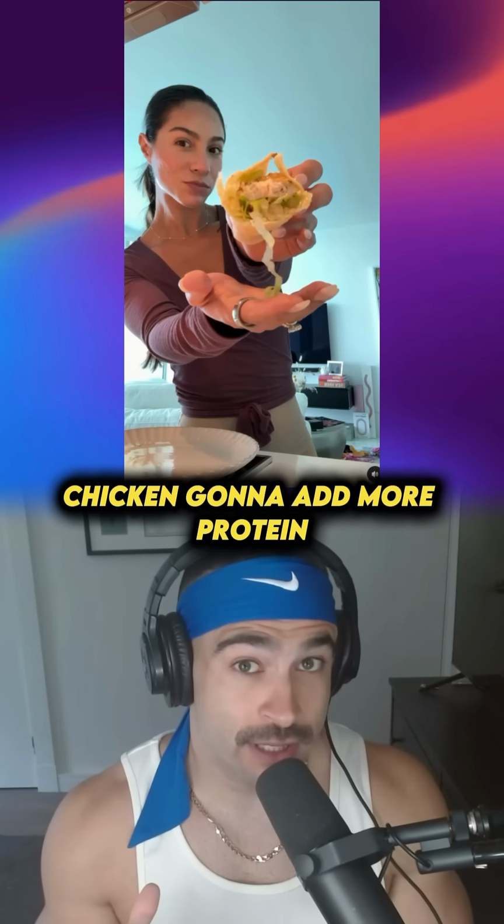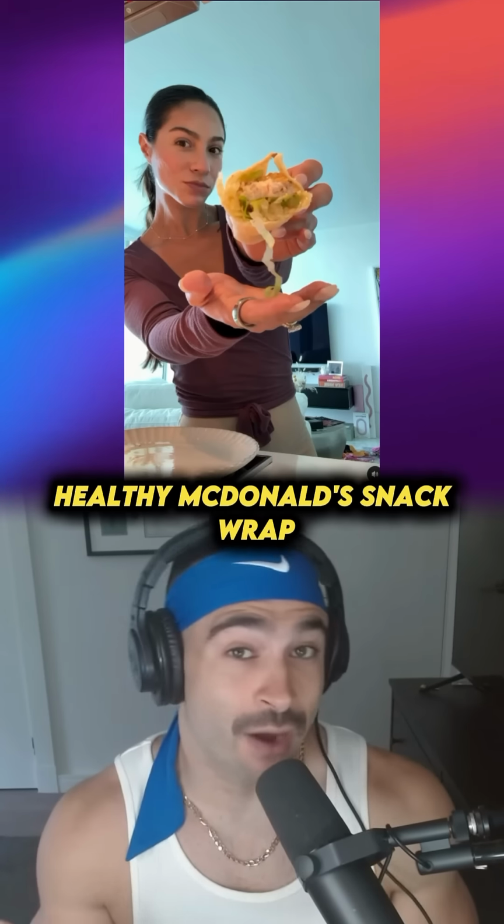Chicken, gonna add more protein. And that just looks fire. That looks like a healthy McDonald's snack wrap.